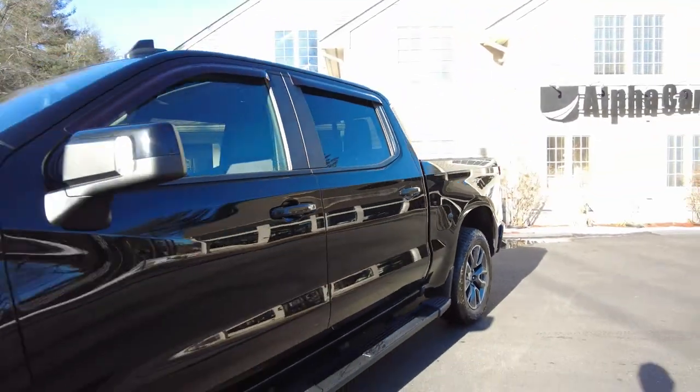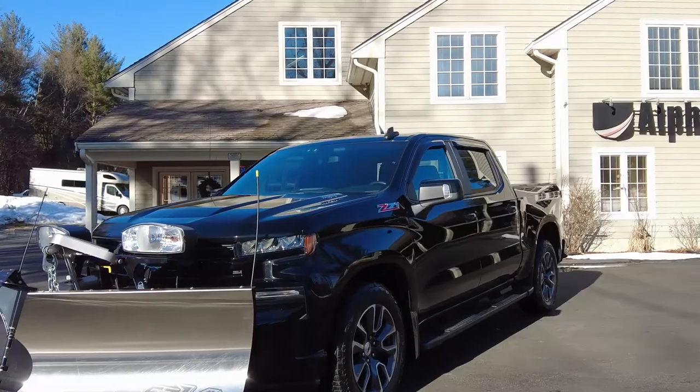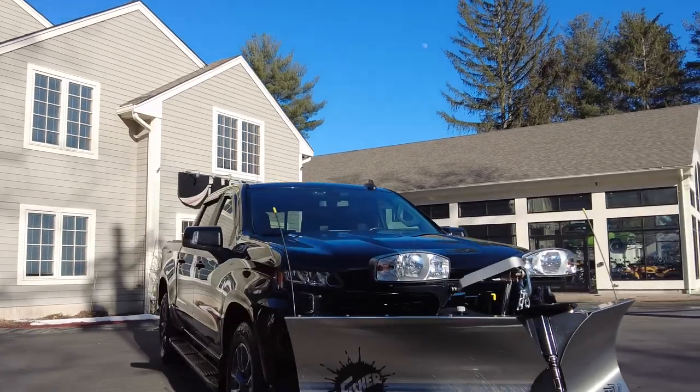Another look at the truck. Can't hear that engine. Unbelievable. Absolutely unbelievable.